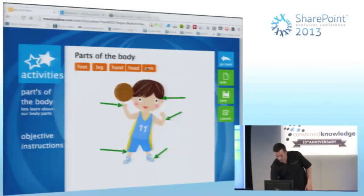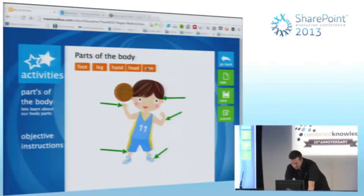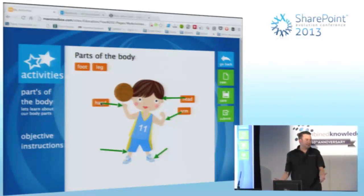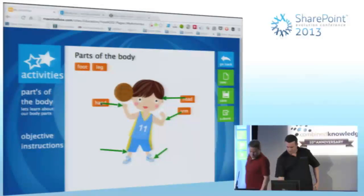Now, I'm intentionally getting this wrong, okay? This is the demo of it not working. So I'm just going to put the arm to the head, and we should see, that's the wrong place. But if I get it correct, and I put, now that's definitely going to be the arm, it should stay. So there it is. And obviously we can do that to the head, and off we go. Really quick and simple stuff. Like I said, our developers built this in just 1 or 2 days, and you can just add them into the site and light up all these new activities for the kids to play around with.